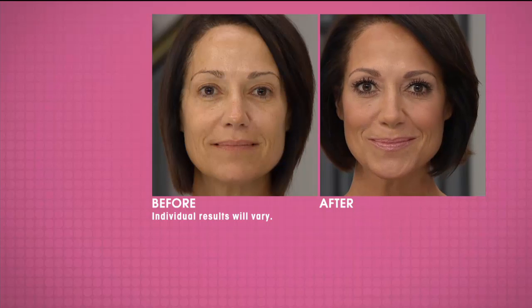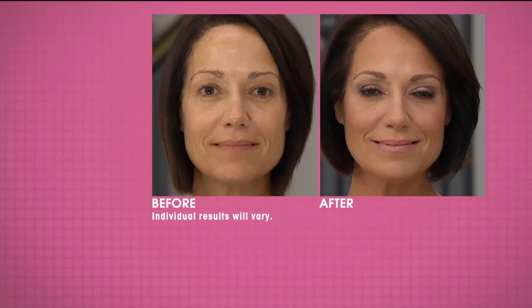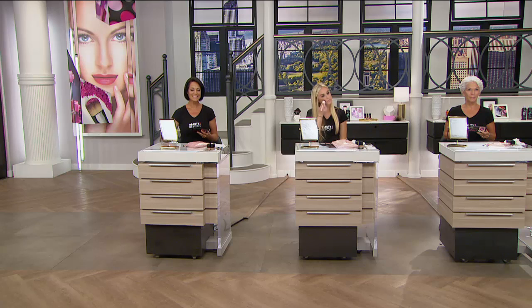So all she did was brighten with the yellow, the Moon River under the eye, and then she went ahead and used the bronzer as her blush. You get all 3 of them. It's hashtag Too Faced No Filter. So it's one of the latest and greatest that they're offering. It's a big customer pick.